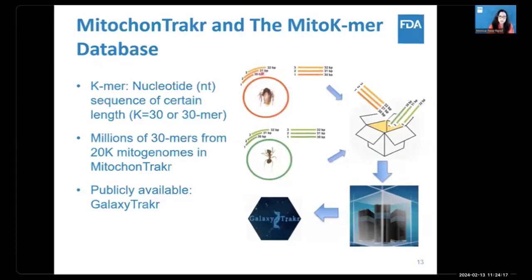So imagine cutting into small fragments all 20,000 circular mitogenomes that we have in our mitochondrial reference collection. That will give us millions of sequence fragments, or k-mers, and then we store all those fragments in a specific place, which in this schematic representation is a box, but in reality, they are methodically stored in a computer pipeline that is now publicly available and accessible through FDA Galaxy Tracker.